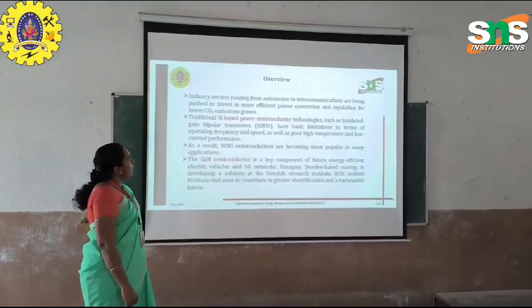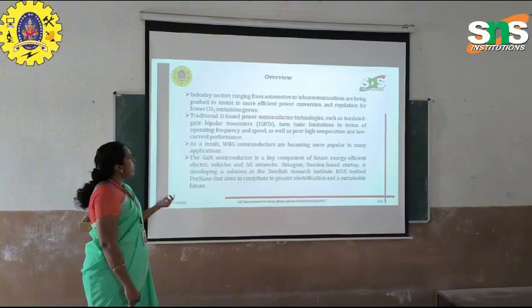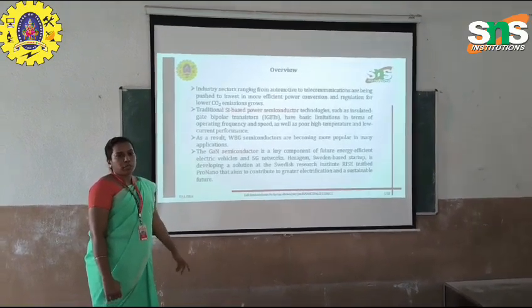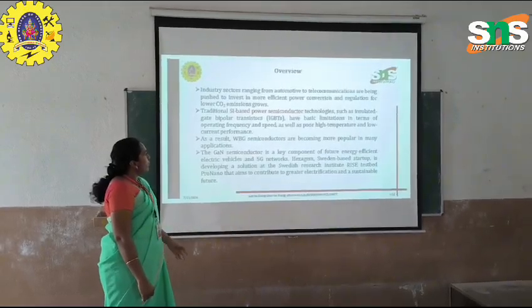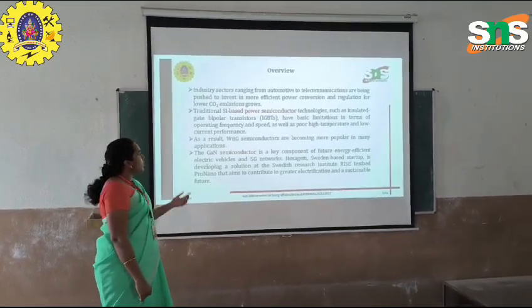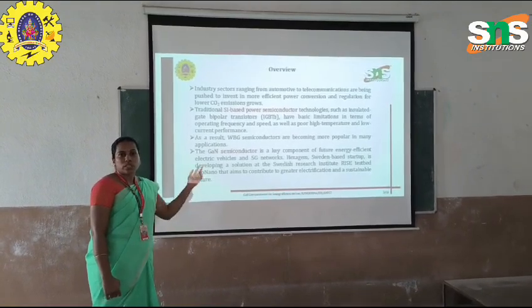In order to reduce the CO2 emissions, which are impacting our globe today, instead of silicon based semiconductors, we are going to apply wide bandgap technology, that is gallium nitride semiconductor. So why are we going for this? Because silicon based power semiconductors have some limitations: their operating frequency and speed, and also poor high temperature and low current performance. So these are the limitations.